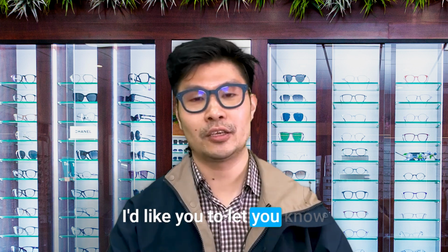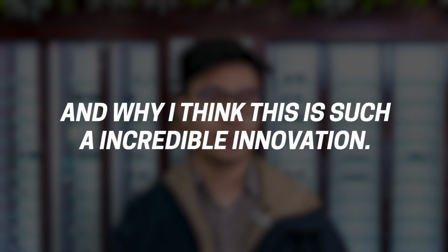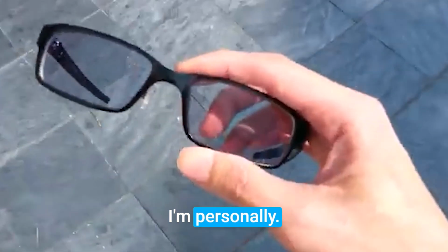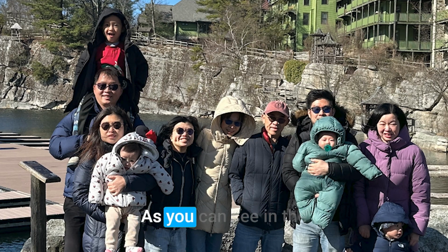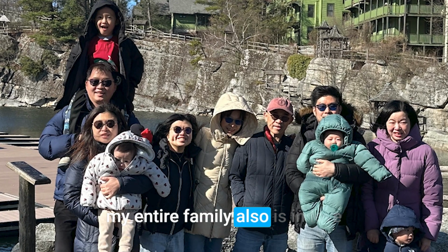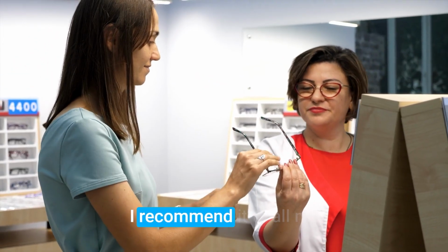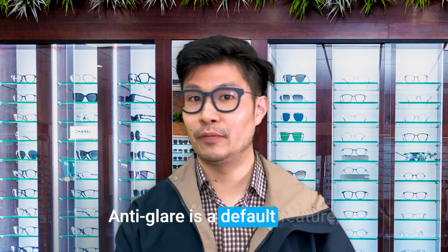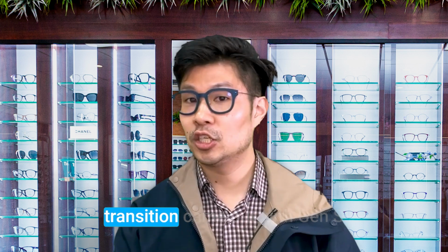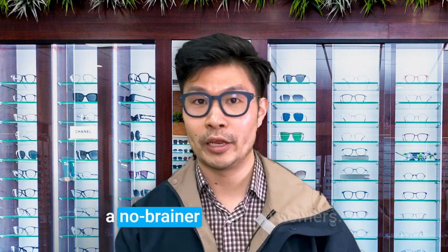Anyways, in this video, I'd like to let you know why Transitions Gen S is different from other photochromic lenses and why I think this is an incredible innovation. I'm personally a big fan of Transitions or photochromic lenses because they're so convenient. As you can see in the recent family trip, my entire family also is in love with Transitions lenses because it provides a convenient way to protect yourself from UV light. I recommend it to all my customers and feel like it should be a default feature, just like how we have anti-glare as a default feature. And I'm so incredibly happy that Transitions came out with Gen S to make Transitions a more fun and fashionable upgrade to any lenses, and hopefully a no-brainer to our customers.